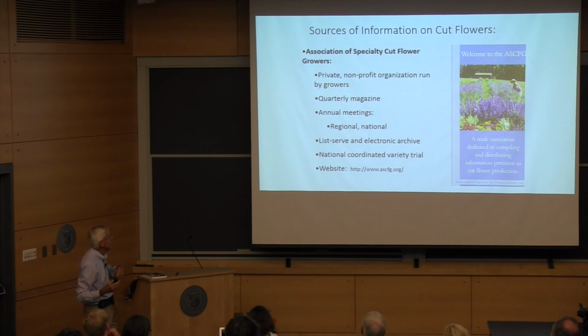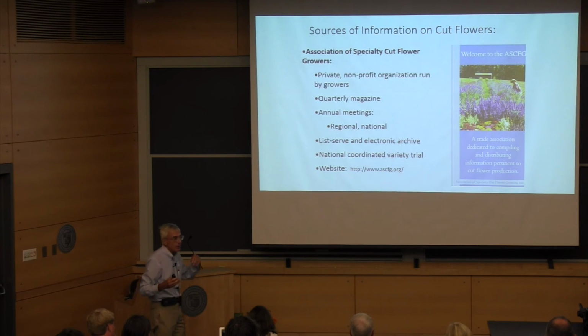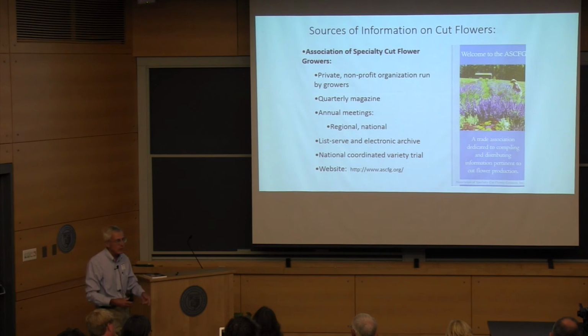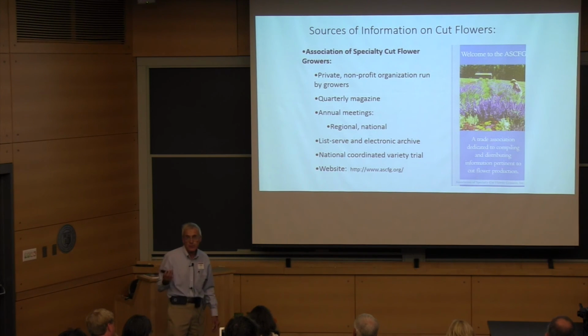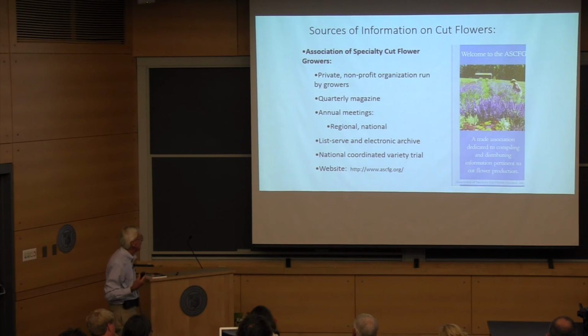Their quarterly magazine is certainly worth reading. Annual meetings are occurring in different parts. We had it on Long Island, what was it, 6-7 years ago? And regional meetings have occurred here in Ithaca, but also are scattered around. The next one is in Virginia, 3rd week of September, if some of you would be interested.